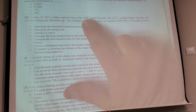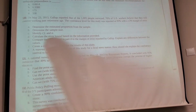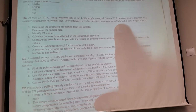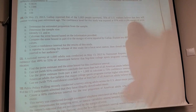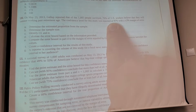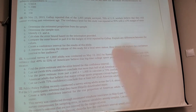So they surveyed 1,005 people. They found 76% believe they'll continue working. The confidence level was reported at 95% confidence with a plus or minus 3%. So at this point, we should understand where that came from and what this means. Good?